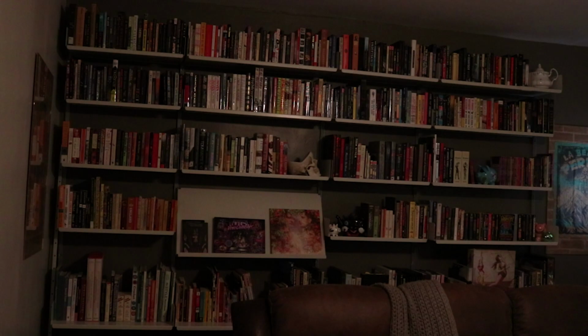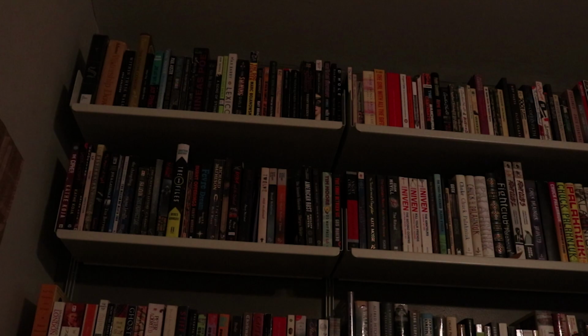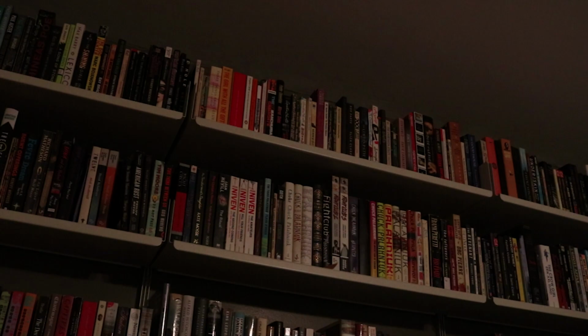Okay, and then flipping around again, it's quite hard with the dimensions of the room to actually get the whole thing in, but this is basically the facing wall to what we were just looking at. Let's take a closer look. So basically the first two rows of shelves here are fiction, and it's a mixture of horror, but not mass market paperback size, or it's non-horror stuff of various size books. So let's see if this will let me pan across.